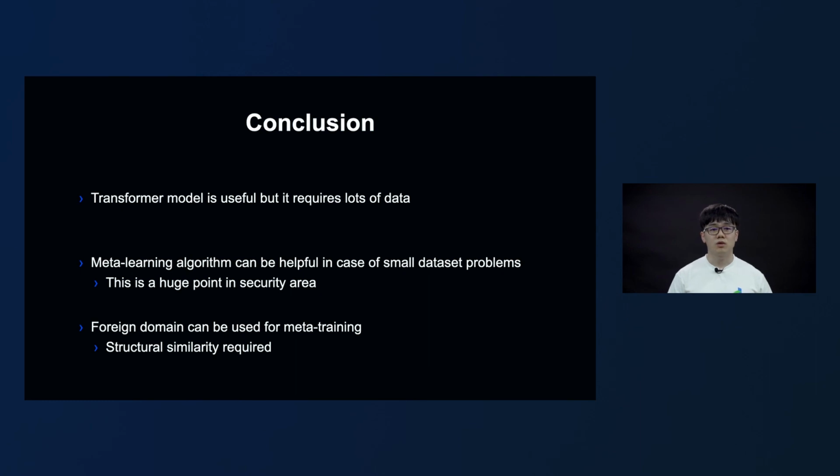And the last point, data sets from other domains can be used for meta training if there's a structural similarity between the data sets. So we transform the source code auditing task into a reading comprehension problem. Then we use the reading comprehension data set for meta training.